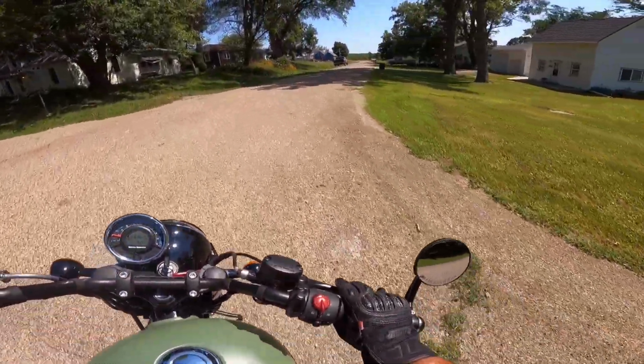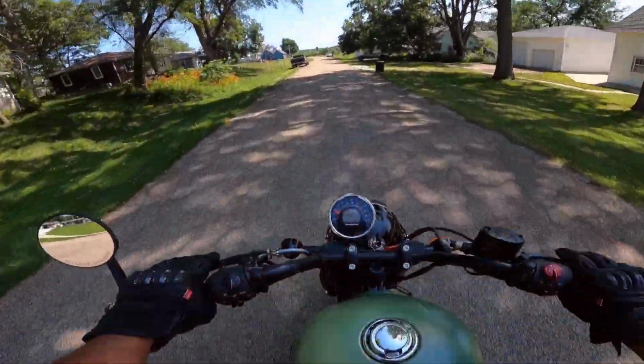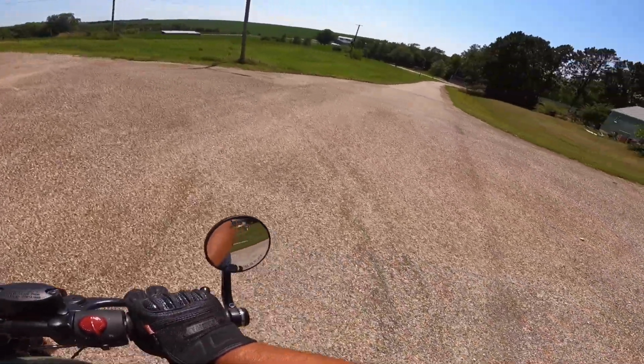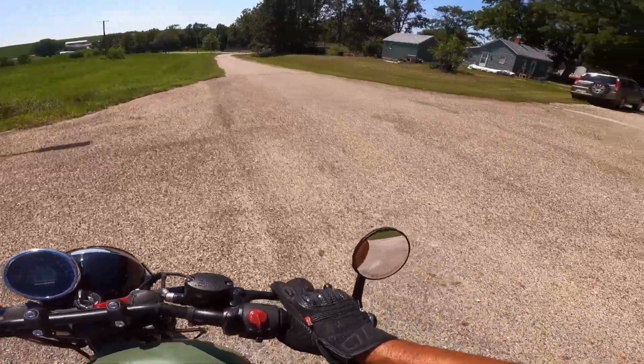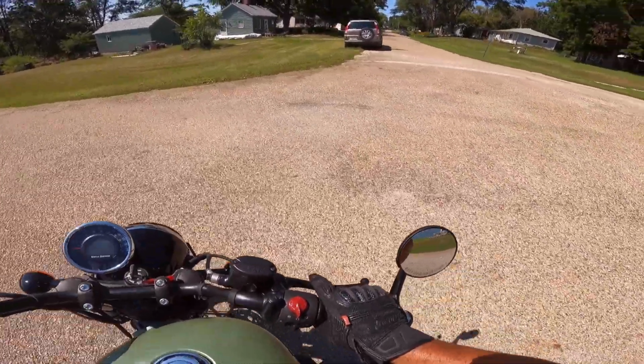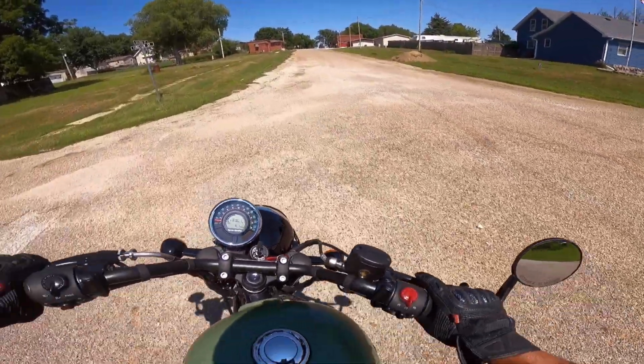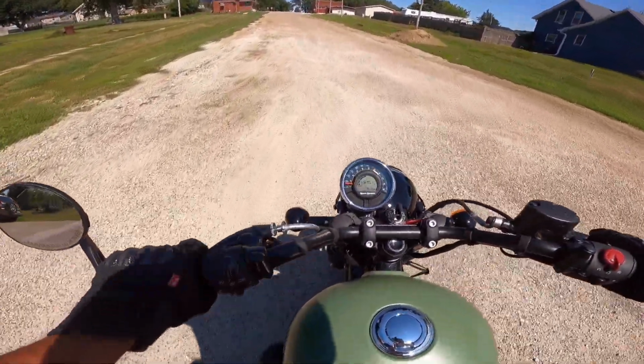Oh, debris on the road there. What a grin. So it's a great little bike. I just love these things. I've got the classic version, same motor, same transmission, slightly different wheelbase, but look at this. So manageable, so absolutely manageable.